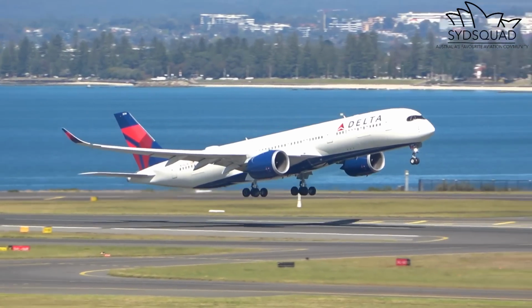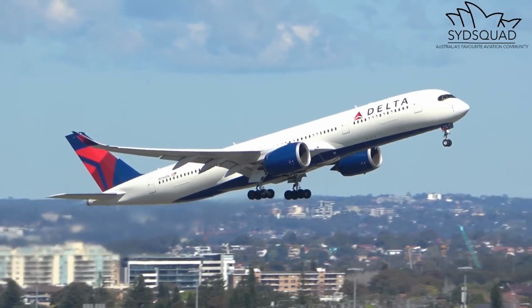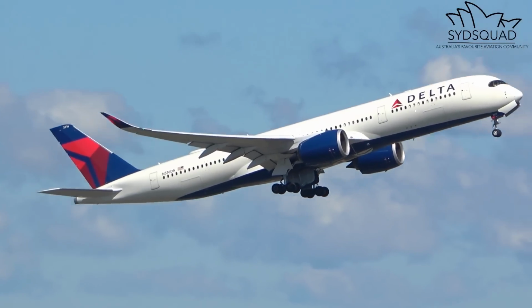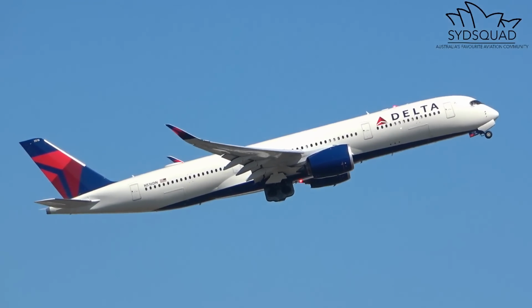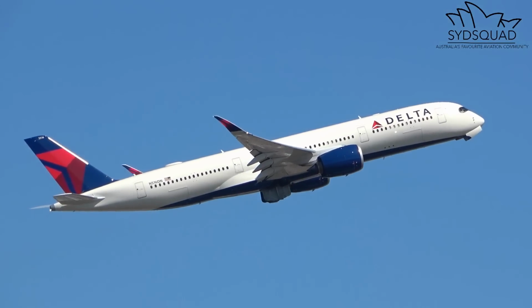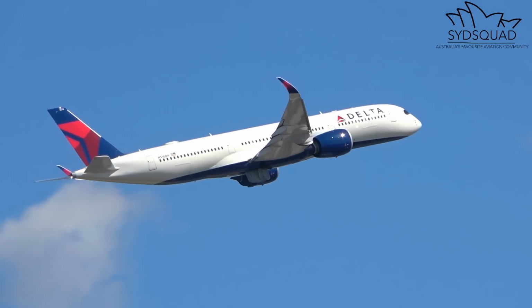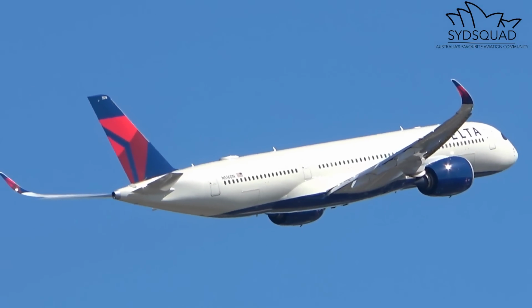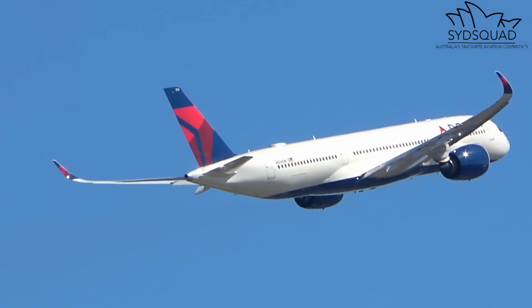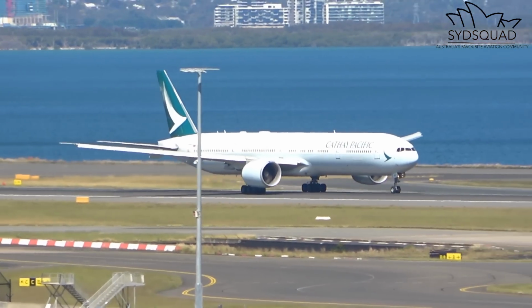Delta getting underway now as well, heading back to Los Angeles, long 12-13 hour flight across the Pacific. The former aircraft to operate this service was the Boeing 777-200 LR. Those aircraft have since been retired.